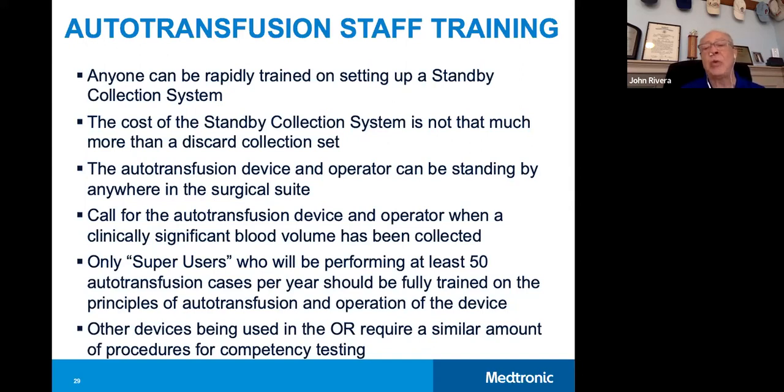And what we'll do is we will call for that individual and the device when we get a decent amount of blood. And remember, I said that was 500 to 1,000 mLs. Even though these autotransfusion devices are highly automated, they're sophisticated, and it takes considerable training and experience. So consequently, the hospital needs to identify key super users who will be performing at least 50 procedures a year.